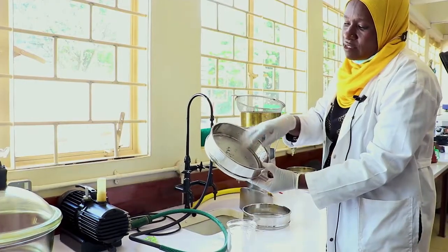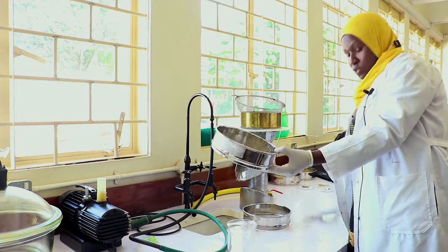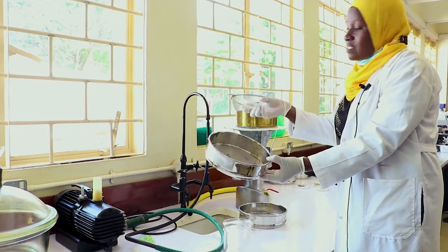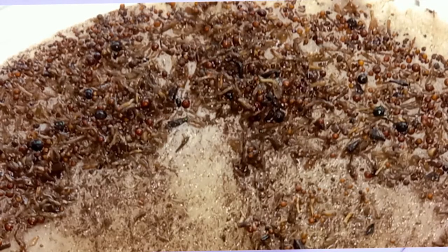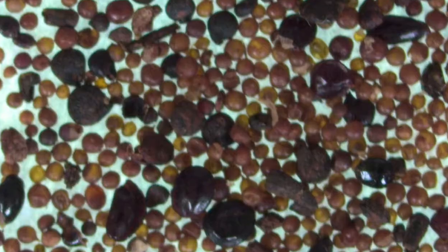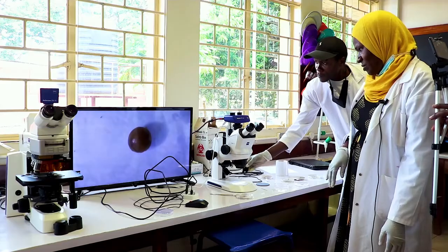So we have the cysts captured in the sieve, and then we transfer them onto this petri dish. So this is what came from this sieve. And this has the cysts and the fine plant material, the really, really fine ones that can pass through this sieve. So the cysts are here, and then you have to work under the microscope now to be able to find them. So that's what a single cyst looks like.